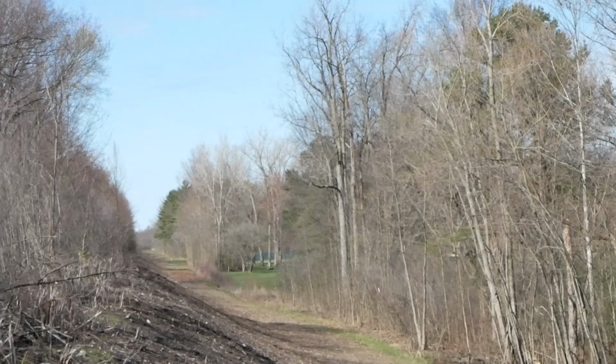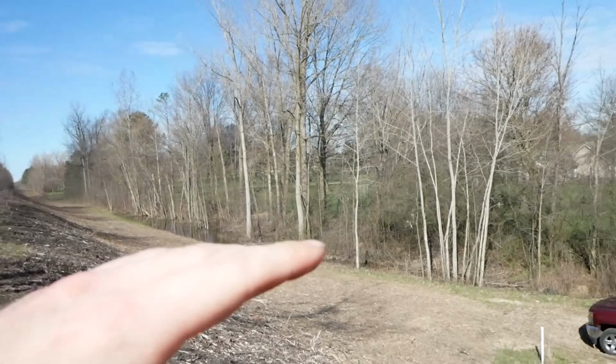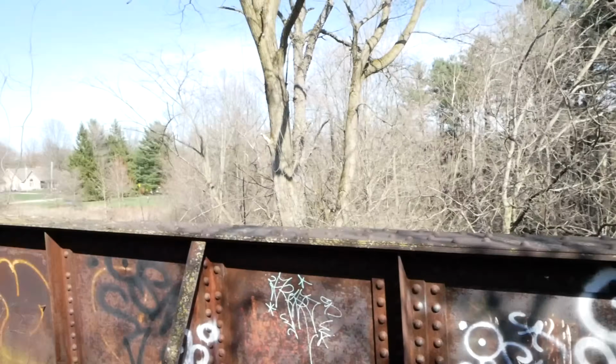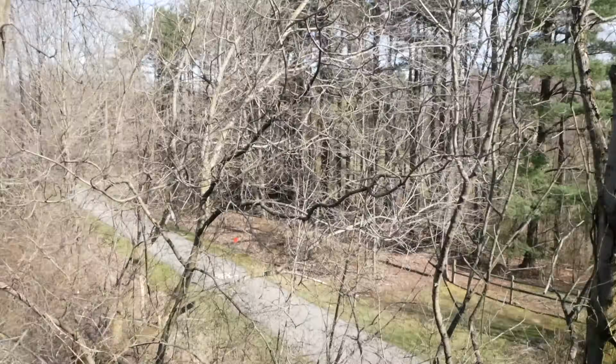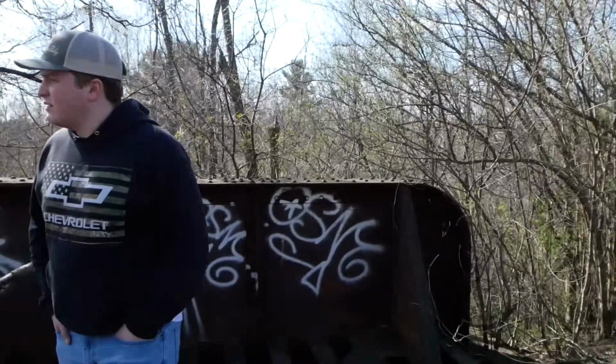Not entirely sure if they dug a pipeline or something here, but it's very, very high off of the ground, as you can see. But this is really cool. So we're actually on another bridge here that goes over top of a public trail, as you can see right down in here. So cool. But other than that, this is a bigger bridge than the other one over there. But this thing is awesome.